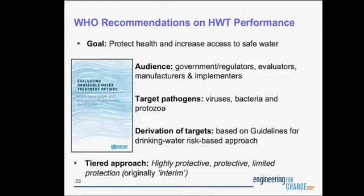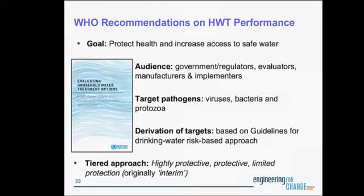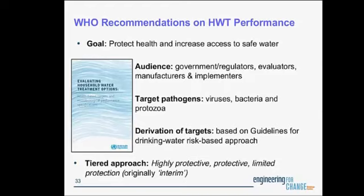The target for performance requirements were based on the guidelines for drinking water risk-based approach, and there is a tiered approach for claims under the scheme, and this is based on performance, and these are highly protective, protective, and limited protection, originally termed interim in the document published in 2011.